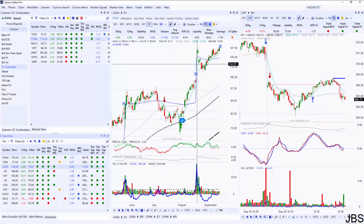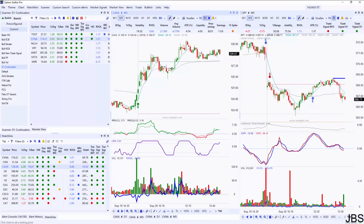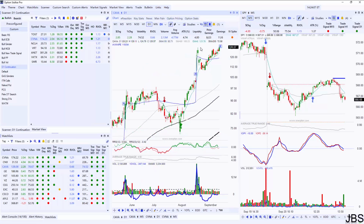KAVA, you can see post-earnings breakout, came back, retested that open, found buyers, rallied up higher, tested this level over here. So I think if it can break out of this level, we are good to go, and that would be a beautiful long. But to me, it's not quite ready just yet. Hasn't quite confirmed above that high.